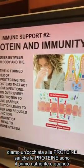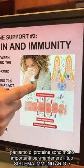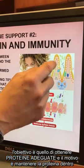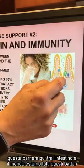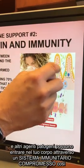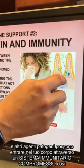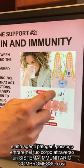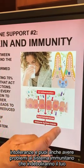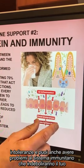Protein is the first nutrient, and when we talk about maintaining your immune function, it is very important to get adequate protein. The reason is to maintain the protein in this barrier between your intestine and the outside world. All these bacteria and other pathogens can get into your body through a broken barrier. If you have inflammation and you have spaces here, you can get food intolerances, and you can also get immune system issues, which will weaken your immune system.